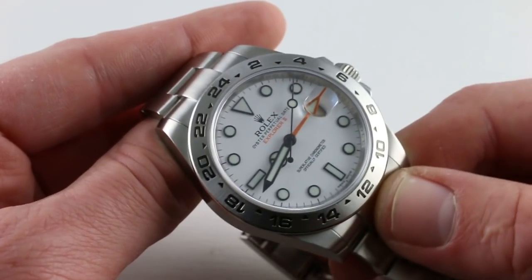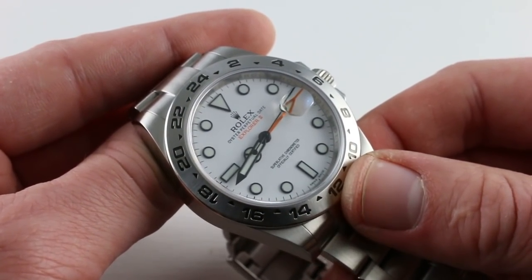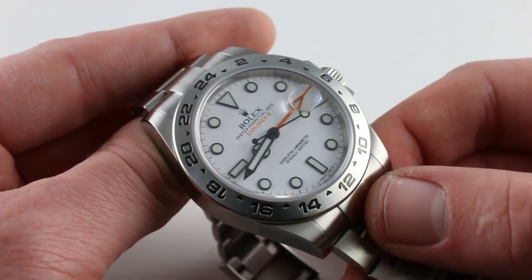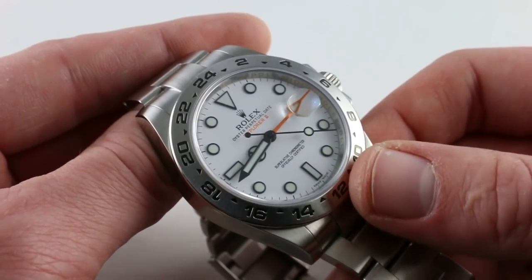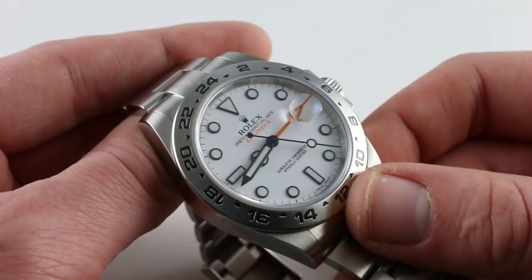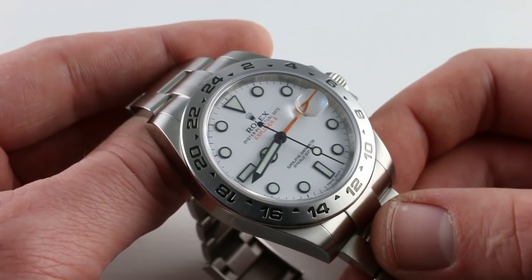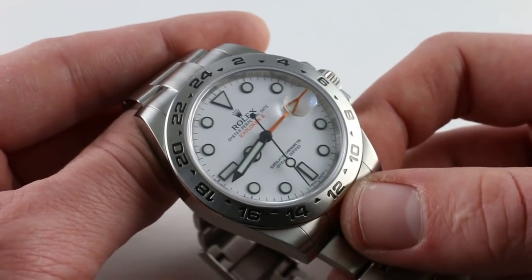Now this is the polar dial variant. White with blackened white gold indices and hands. It's a rare version, which is to say I probably see 5 or 6 of the black dial version of this watch for every one I see of this gloss white. And it is a gloss white. It's not to be mistaken with a silver, silver matte, silver sunburst, or silver grain. This is truly snow white with a few shocks of signal orange.